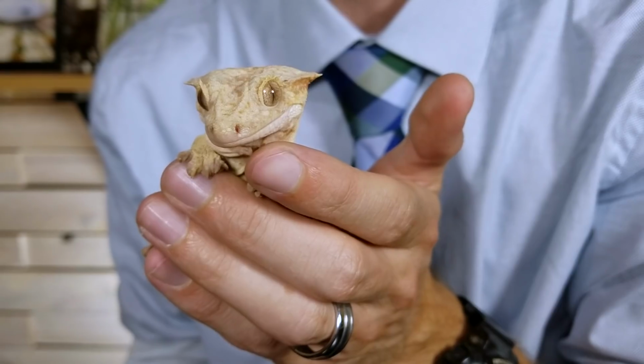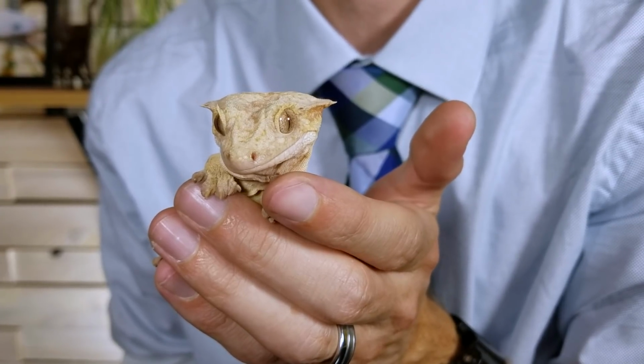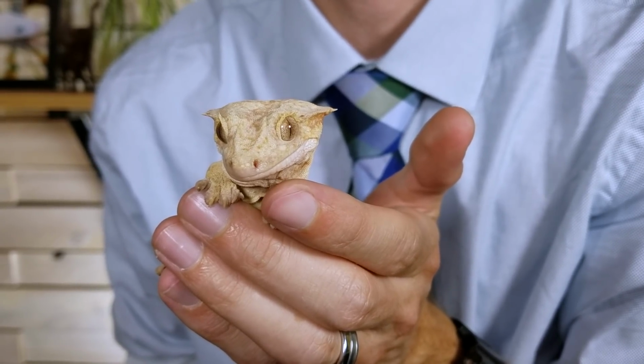They're actually one of the things that makes me love crested geckos more than a lot of other really cool geckos. They're just so cool looking, like tiny little dragons that sit on your hand and maybe your shoulder and might jump off at any time.